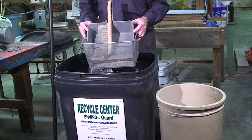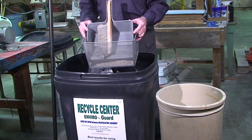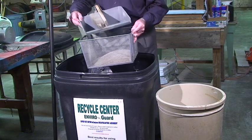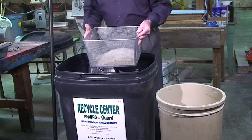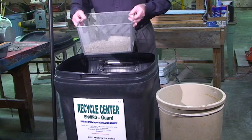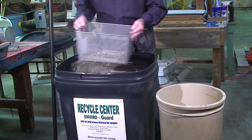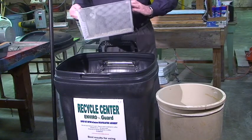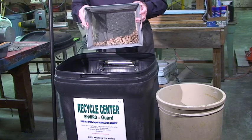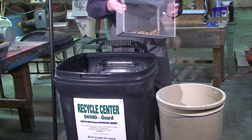In addition to waste being bad, time is valuable. Less time spent cleaning up means more time producing results. Watch what happens to the contents in my sifter in only a few seconds. When finished, this small amount is what I will now legally dispose of in my trash can.